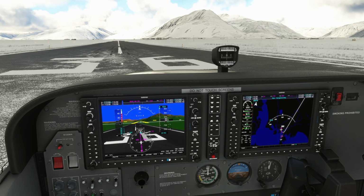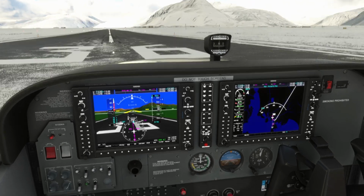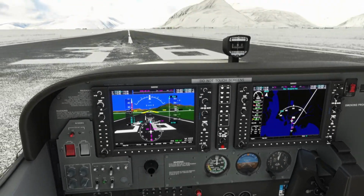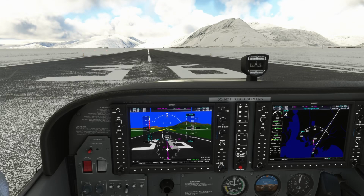Alright, just want to set my transponder quickly. Set it to alt, my code 2200. There we go. Alt, code, enter back. Okay, taxi light can come off, landing light can come on, strobe can go on. Just going to set the runway heading. We're going to try and maintain that after takeoff. Okay, good to go.